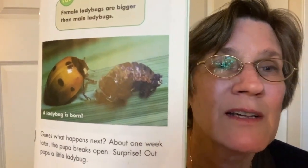Now, when ladybugs first hatch, they don't look like ladybugs. Their shell is a little bit slimy and a little bit soft, and it's not colored. But after just a few hours, it starts to turn red or orange or yellow, and the spots begin to show. And then the ladybug flies around and eats aphids and goes from flower to flower, just like the ladybugs that we see every day.